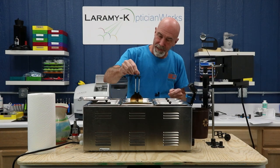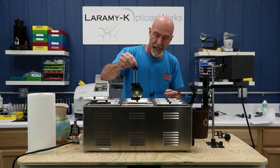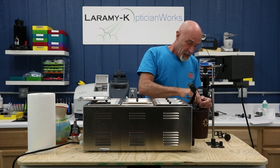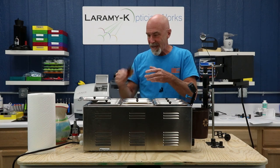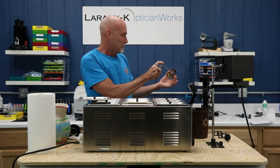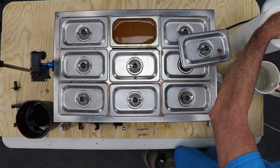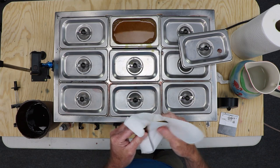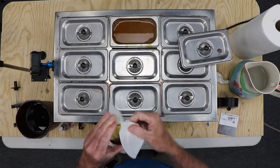Biggest thing on the gradients is just keep that lens moving, either by hand or using the gradient arm, one or the other. Double gradients, let's face it, are kind of sort of a thing of the past. They used to be a thing. Old ladies used to get gray or a brown and pink for their cheeks. Back when I was young, that was kind of popular. But if somebody wants a double gradient, this is what you are after.